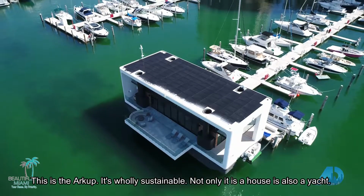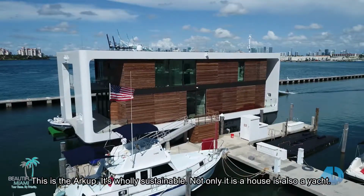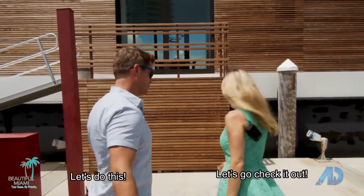This is the Arkup. It's fully sustainable. Not only is it a house, it is also a yacht. Why don't we check it out? Let's do this.